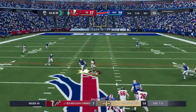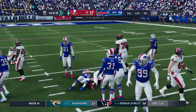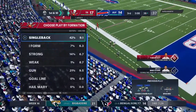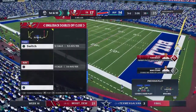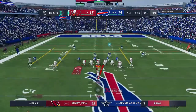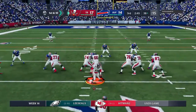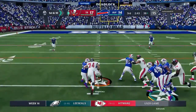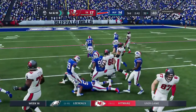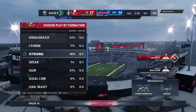Throwing on first down is Brady. They'll find Miller. That's complete. And they'll get him down as he's inside the 40. They get 10 more there, and I believe that'll be enough for another first down. So here's a 1st and 10 at the 38. They'll run here with Singletary. He'll get a nice chunk there on the first down run, and it's 2nd and 4.